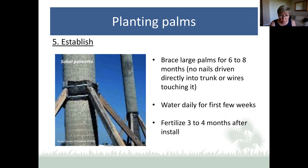You want to water daily for the first few weeks in the absence of adequate rainfall. Okay, if it's raining, no supplemental water is probably going to be needed. Watering is tricky in establishing palms. What happens, especially with field grown palms, is they have to regenerate plenty of roots in order to be able to take up water up to the canopy.